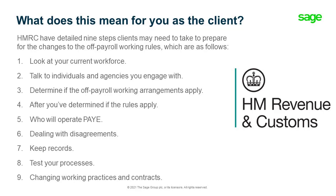4. Decide who in your organisation should make an employment determination. You can use HMRC's Check Employment Status for Tax or CEST service to make determinations, the link for which I will show you shortly. After you've determined if the rules apply, you'll need to tell the contractor and any agency you engage with the outcome. 5. Who will operate PAYE? Consider if you or an agency will need to operate PAYE, and if it is you, put in place processes to make sure the correct income tax and national insurance contributions are deducted for engagements inside the rules from the 6th of April 2021.